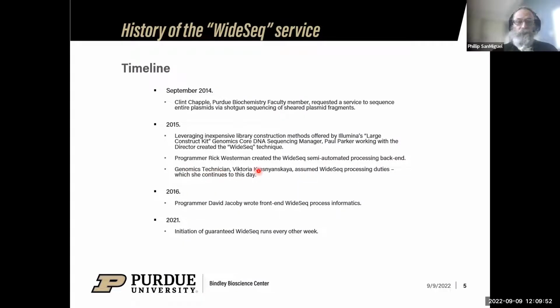Then also that year, genomics technician Victoria assumed the WideSeq processing duties, which she continues to do to this day. Actually, this very day, she's preparing a WideSeq run, or will be this afternoon. And then in 2016, another programmer, David Jacoby, wrote a front-end WideSeq informatics pipeline that helps us out, although it isn't really anything that you would see.